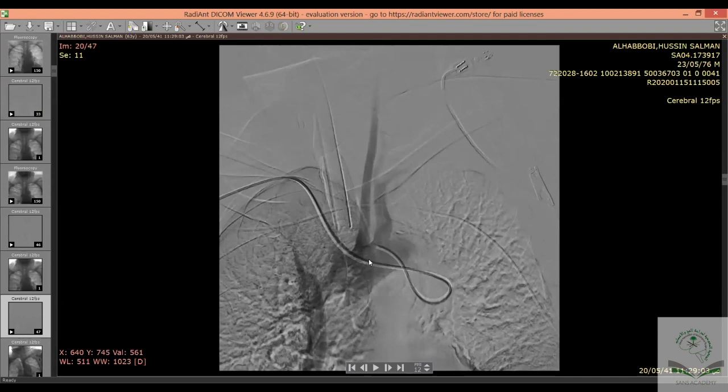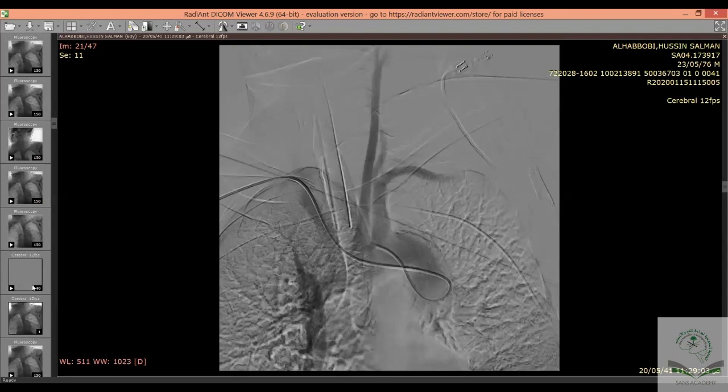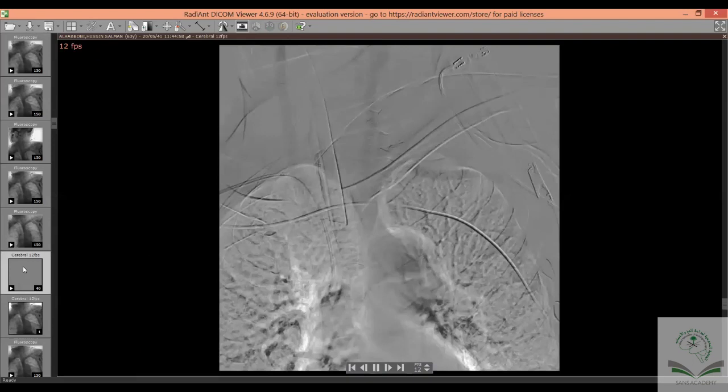So where is the catheter now? The catheter is in the brachiocephalic artery, and you have the left common carotid artery, and then the left subclavian. So which artery is this? This is the vertebral artery. Vertebral artery, and then you have the common carotid bifurcating. So now we will go for a selective injection of the common carotid artery. We have done the arch aortogram.